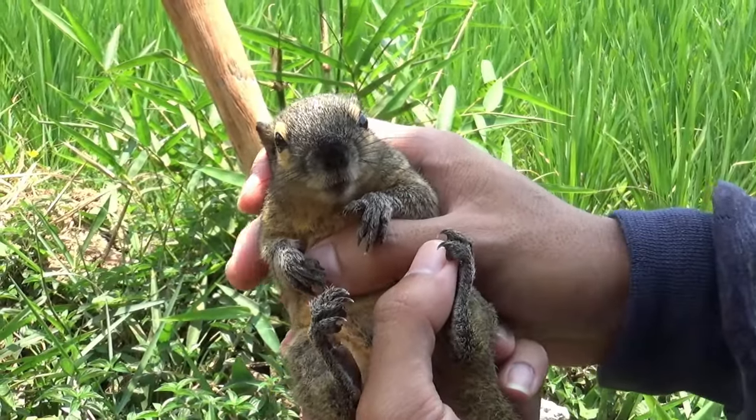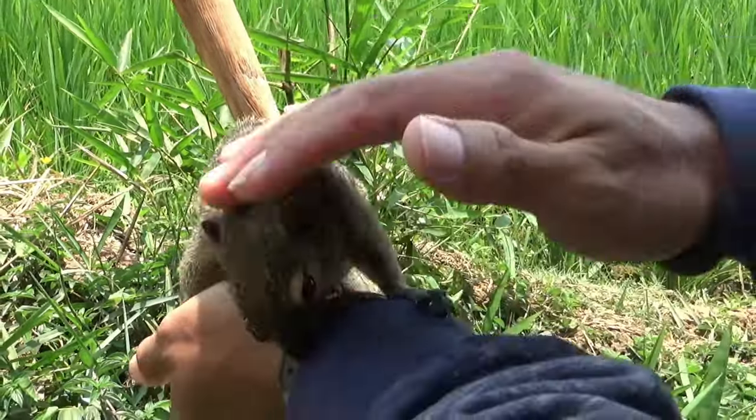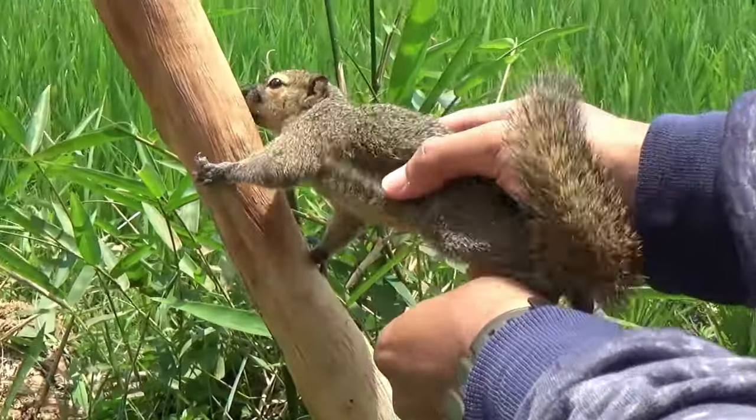Hello, I got a squirrel from a spin. Wow, he's very cute. Let's release the squirrel into a tree so he can play around.